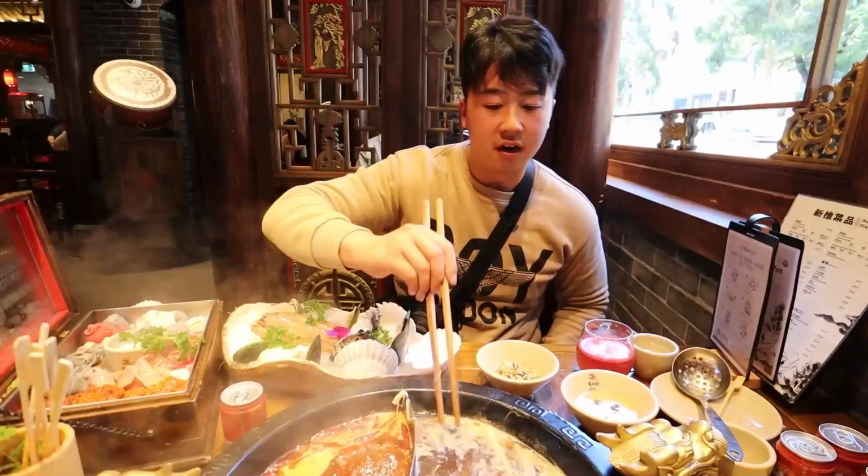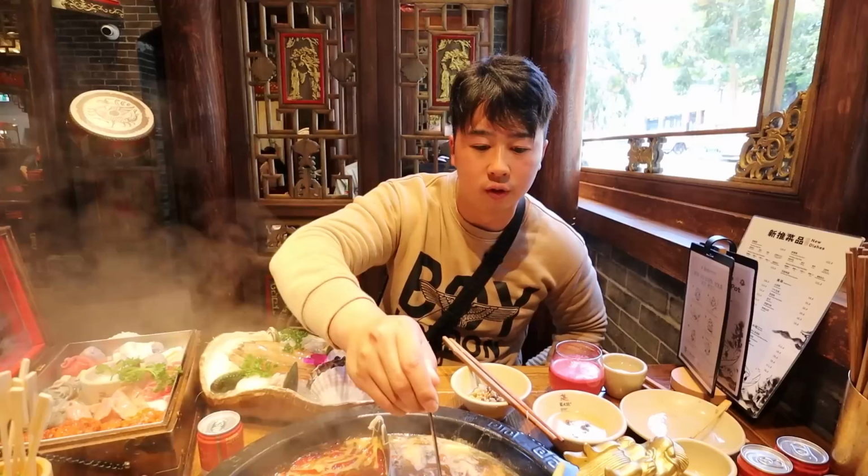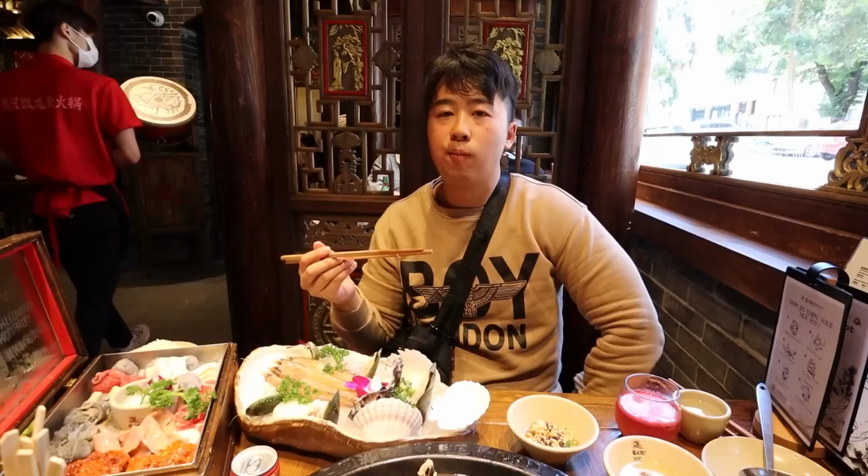Wow. Another thing I've noticed is that the waiters and waitresses here are always walking around, helping us out, giving us tips on how to eat and also lowering the temperature of the soup when it's too hot or increasing it when it needs to be. Big juicy scallop, let's go. Oh man, so good, man.